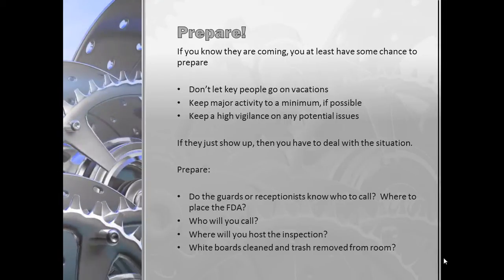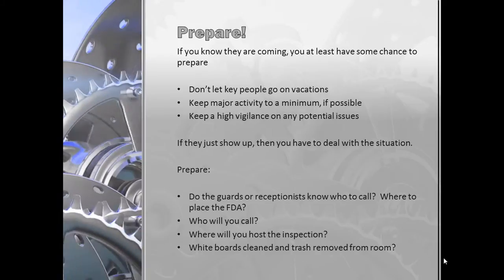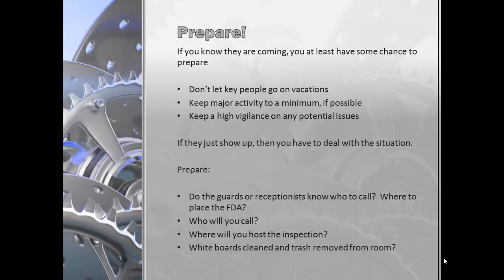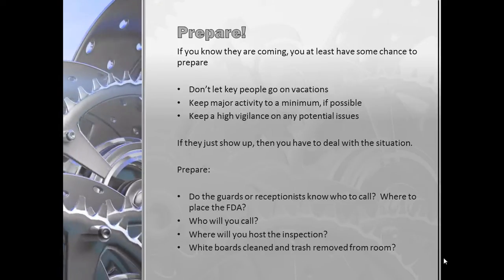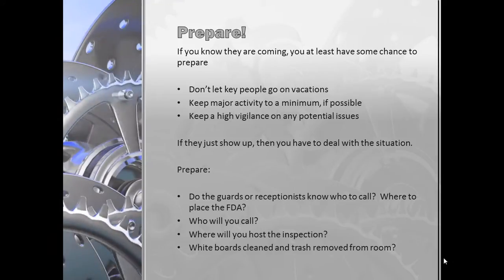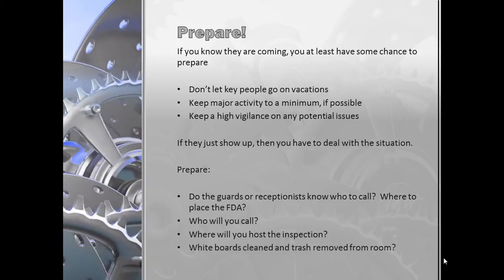So who will you call? Do you have cell phone numbers? Do you have pagers? Do you have home phone numbers? Whatever it is, have it in a list so people know who to call. Have backups. And if you're gone, if you're sick, if you're in the shower, whatever it is, make sure people are aware of backups so they can get a hold of someone to come in.